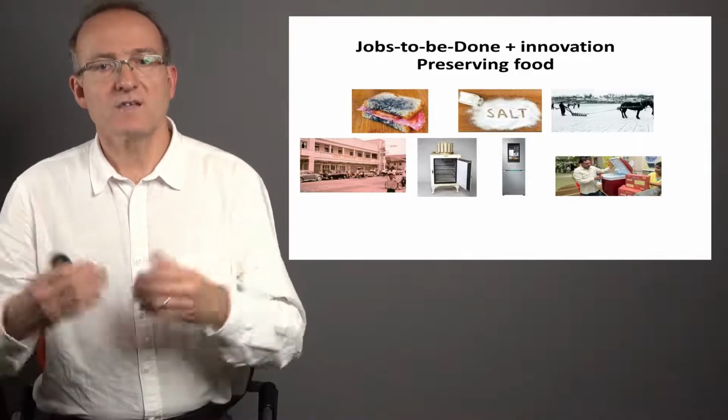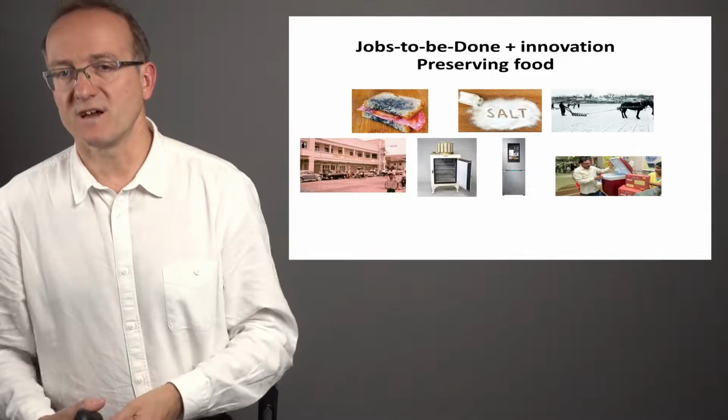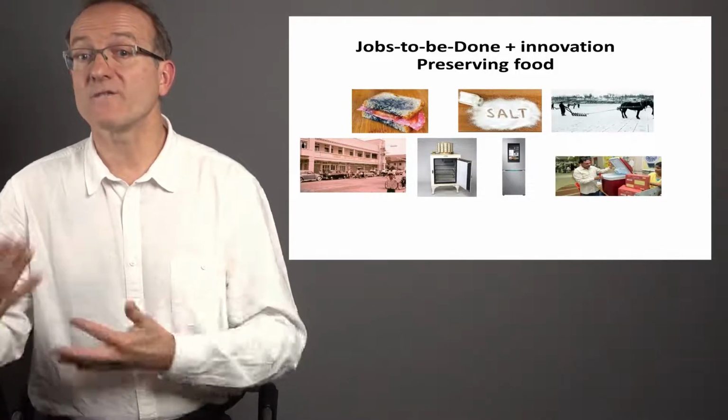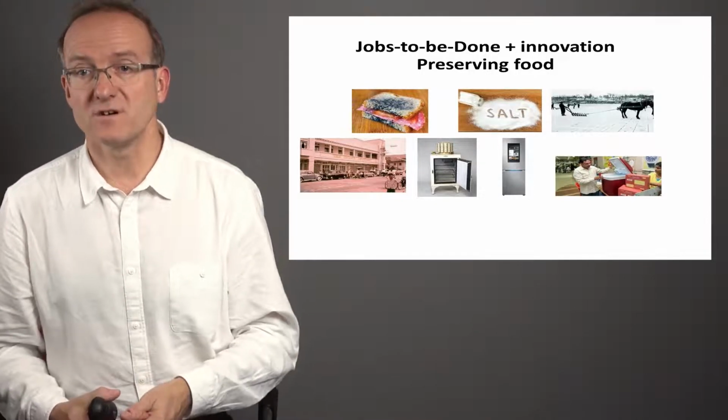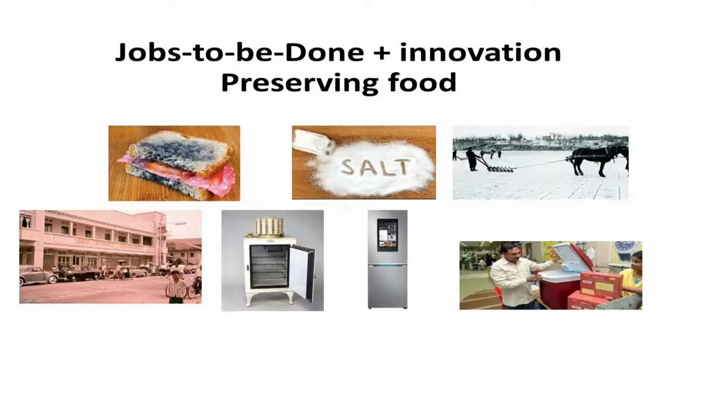So, in terms of this jobs to be done approach, let's bring it to life a little, considering how food is preserved in different environments. Now we've got a rather disgusting picture here of a rotten sandwich, literally. None of us really want to eat that type of food. It hasn't been preserved properly. Now we know that salt has been used for many centuries, if not millennia, to look after food.